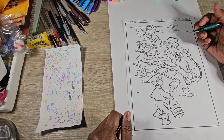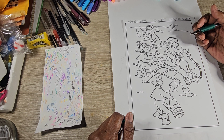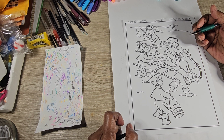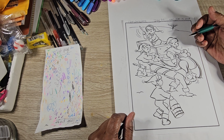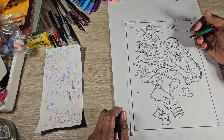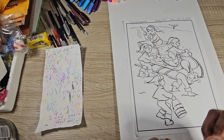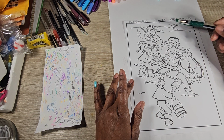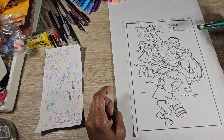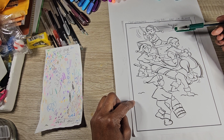So here we are with this, and let's see how we want to handle it now. Okay, I think we're gonna give everybody a green outfit, because the outside. Okay, maybe we won't. Let's see how we want to handle it. I'm thinking about it. Okay, we're gonna have two girls. She's a girl, and we're gonna have two girls and two boys. So this will be a girl.